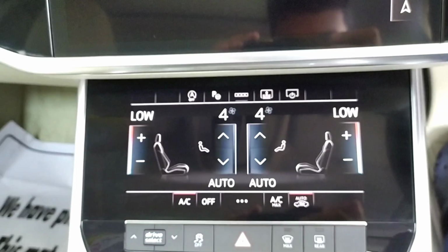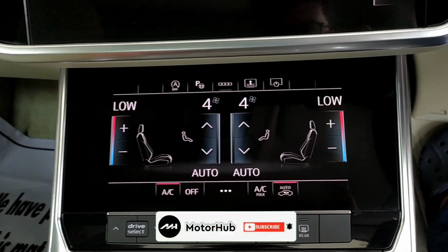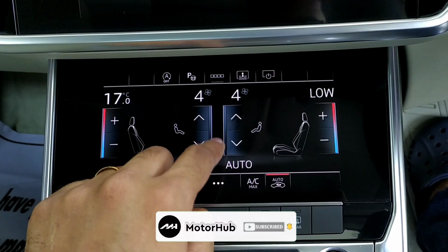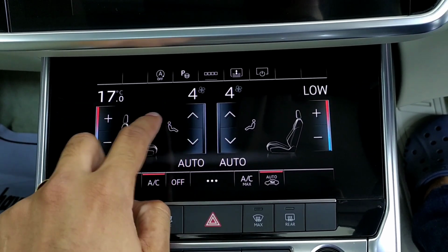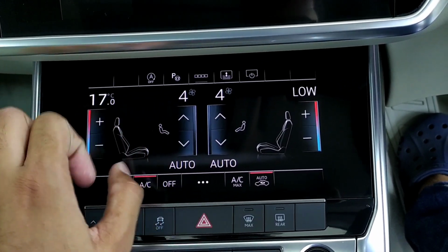And down here you get the AC controls, which are all touch sensitive, and it in fact gets a 4-zone climate control with air quality control as well. And you can control all the 4 seats, air conditioning right from here.